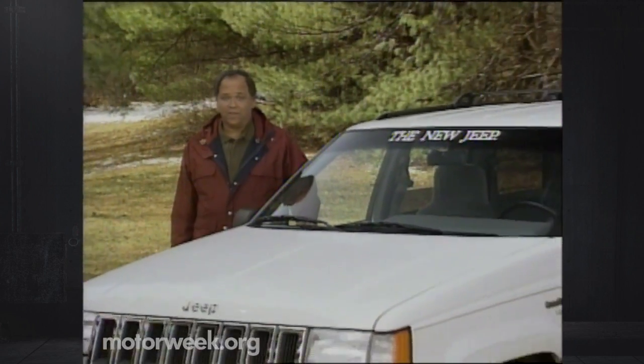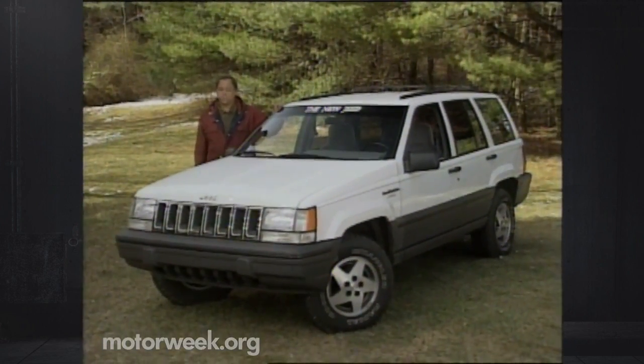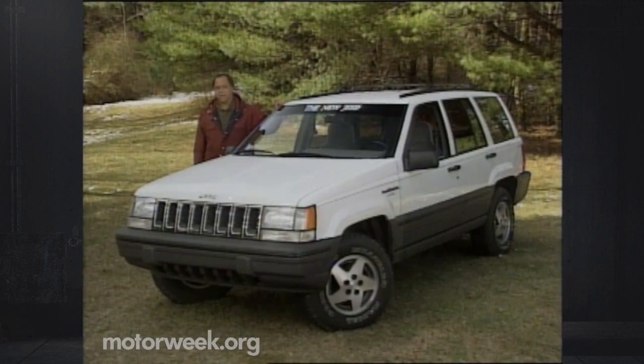Well, hello and welcome again to Motor Week 92. We're glad to have you with us. This week we're going to look at a vehicle that a lot of people have been asking us about, the new Jeep Grand Cherokee. Rarely has a single vehicle been so anxiously awaited by both the industry and public alike.